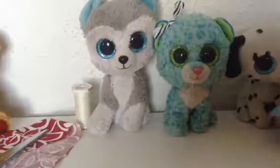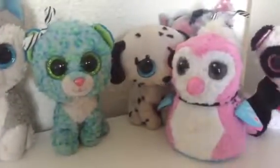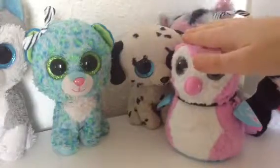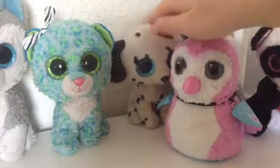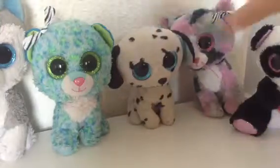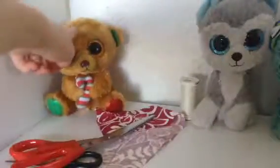I'm just saying, Hatchimals are very short. I don't know why I got it. I just thought it's just so cute, so anyway, really short. And one of my Beanie Boos is even shorter than my Hatchimal. That's ridiculous. Yeah, it's just ridiculous. Sorry, Veg. Oh, yes, I'm making a tutu for her.